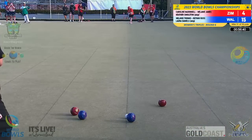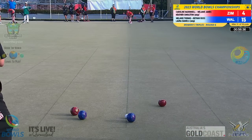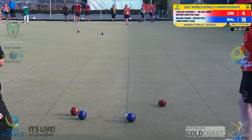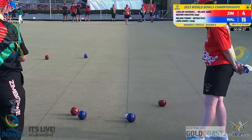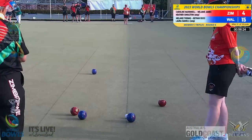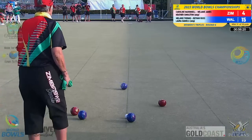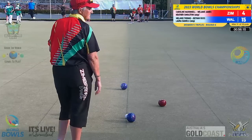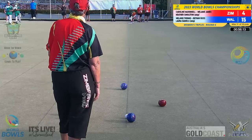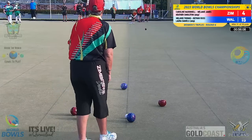So Bethan's going to play down here on the forehand, just trying to get inside the red Zimbabwean bowl there. It's all down to a weight here. She's got herself back to the centre line, but substantially short on the weight required. Melanie James trying to make the adjustment.